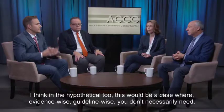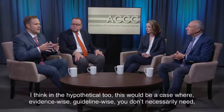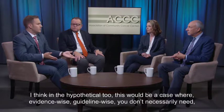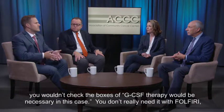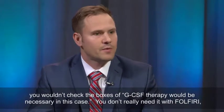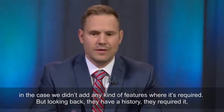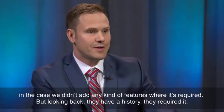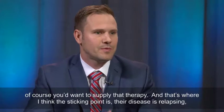Right. Yeah, and I think in the hypothetical too, this would be a case where evidence-wise, guideline-wise, you wouldn't check the boxes of G-CSF therapy being necessary in this case. You don't really need it with full FOLFOX. In the case, we didn't add any kind of features where it was required, but looking back, they have a history, they required it. Of course you'd want to supply that therapy.